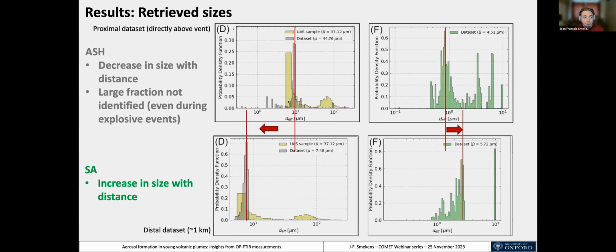And so this is what I attempt to show here in these plots, where you have the particle size distribution over the whole data set plotted in gray for the ash and in green for the sulfate aerosols. The top two panels are for the proximal data set directly above the vent, and the bottom further away from the vent.